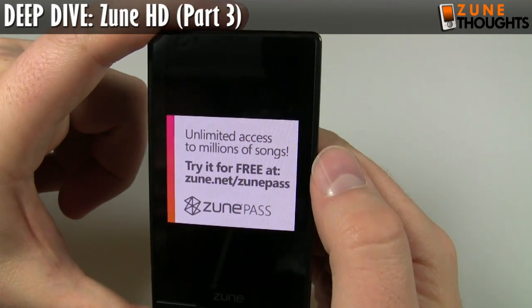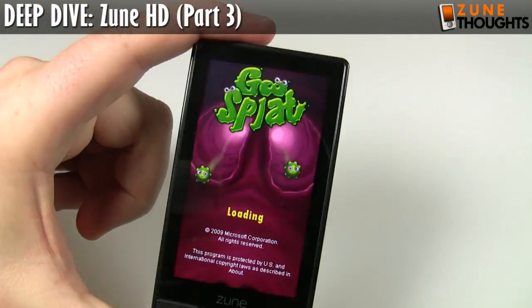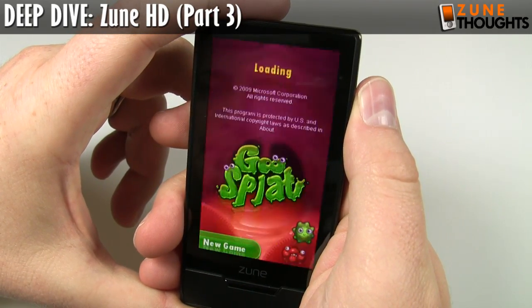As you can see, it looks like it's sort of ad supported, which is probably more of a demo for Microsoft's case, showing people how they can make money on their apps. And then we have Goo Splat. So it's still loading here.